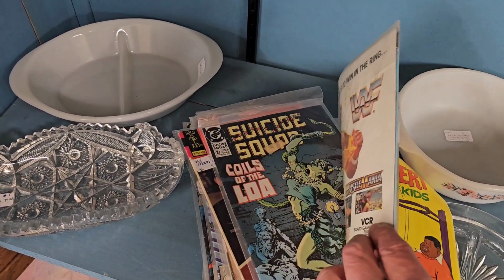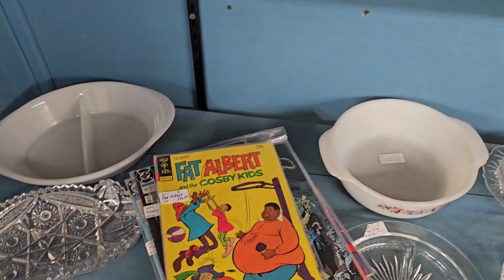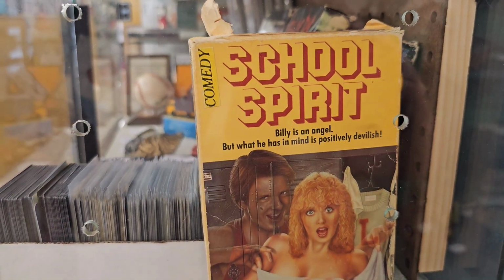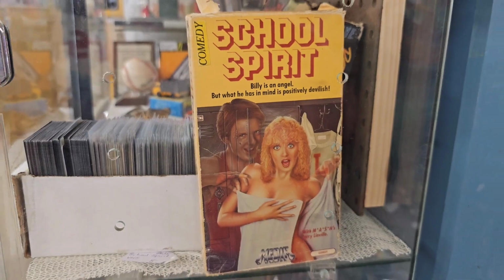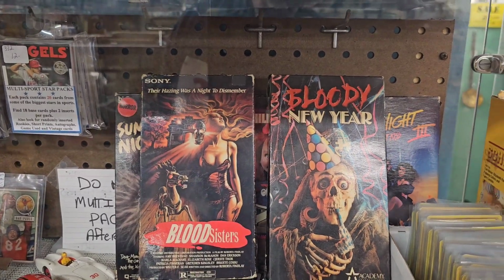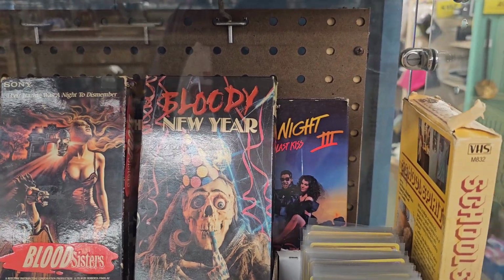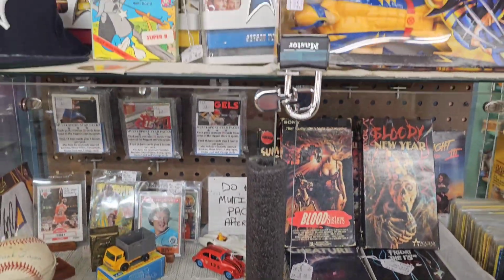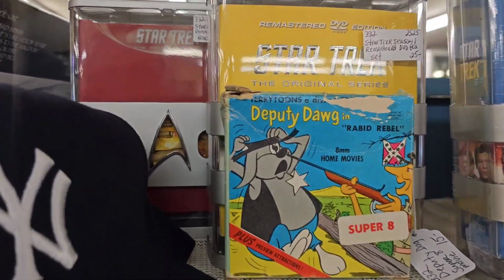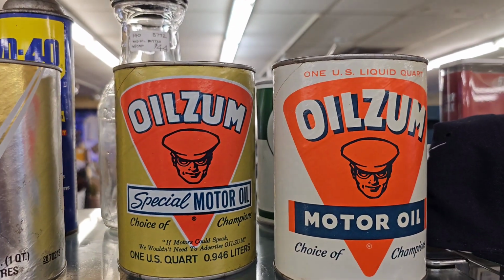Bunch of other comics here. Manhunter. Suicide Squad. But yeah, that's kind of cool. This looks like a pretty cool movie. School Spirit. Definitely 80s written all over it. Bloody New Year. Blood Sisters. Is that Night Shift Part 3? The Last Kiss. Deputy Dog. Is that like a little book or something? Some motor oil cans.